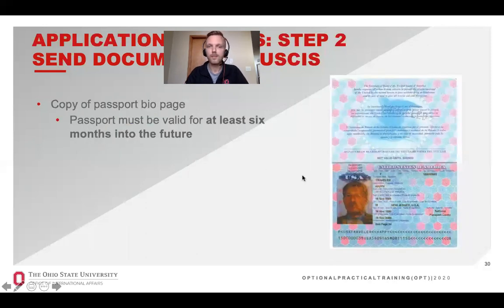All right, passport: just the passport bio page, just the picture page. Students from India, I usually recommend that you make a copy of the back page as well. For students who have multiple passports, we do get this question a lot: should I include all passports? If you do feel more comfortable doing that, like if you entered the country on your previous passport and then renewed in the US, you can, but please do make sure your most recent is stapled on top. We always get nervous if you put an expired one on top, they're going to see that and immediately reject it, deny it, which we don't want to see happen. So just make sure the most recent is on top.